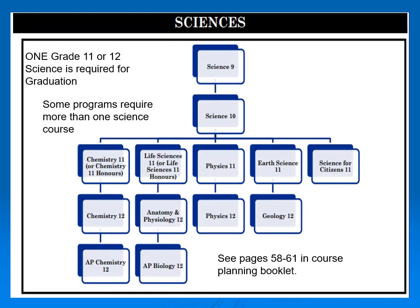Grade 10 science is the last time students have a general science program. After that, they choose from the five different streams that are available at GW Graham: chemistry, life sciences or biology, physics, earth science, or science for citizens. Grade 11 is the last time that students are required to take a science course.